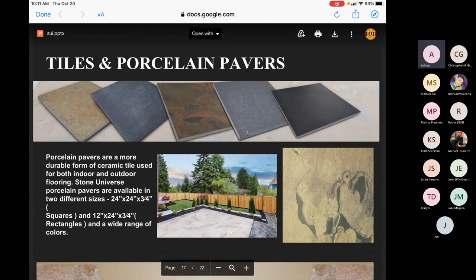Now getting into our tiles and porcelain pavers. Our porcelain pavers are made from the ceramic tile used for both indoor and outdoor application. They come 24 by 24, 3/4 inches thick, or 12 by 24, 3/4 inches thick. And one thing different about our porcelain line, we mimic our natural stone color. So you can get a California gold porcelain paver, an autumn mist porcelain paver, antique black, multi-classic. That's one thing that differentiates our porcelain line.